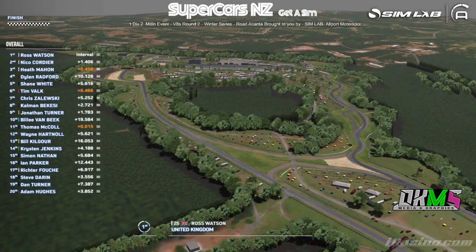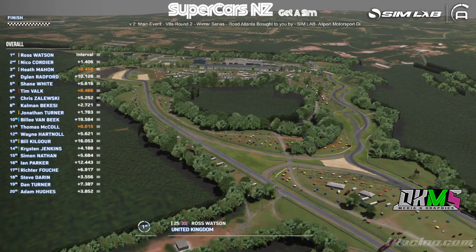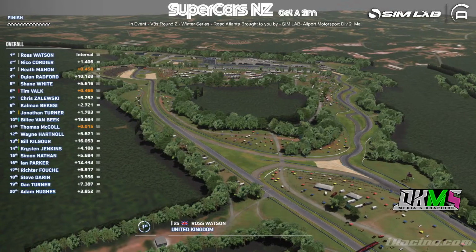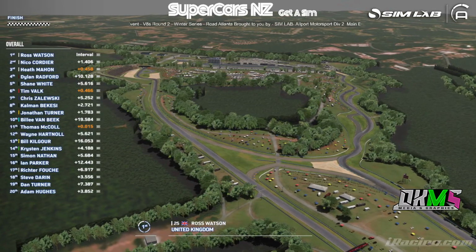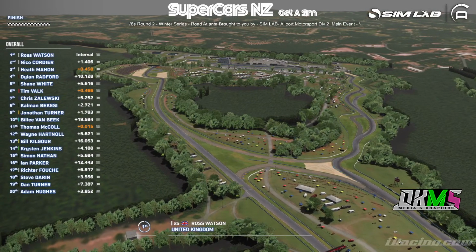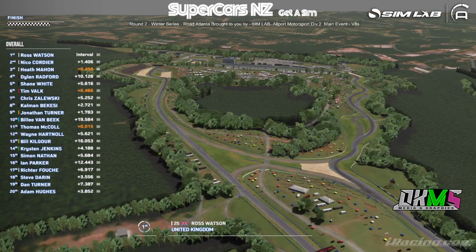Tell us about it. Wow. Don't know where that qualifying lap came from. That's basically what set it up. But then Heath took off from the line. I just settled in behind him and was just trying to get a gap on the rest of the field, just sitting in behind him.